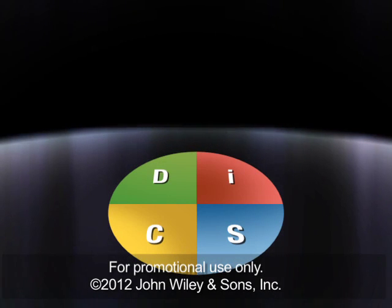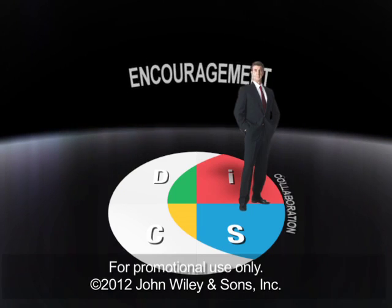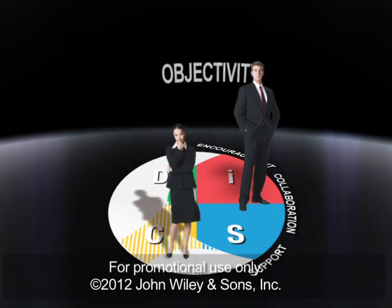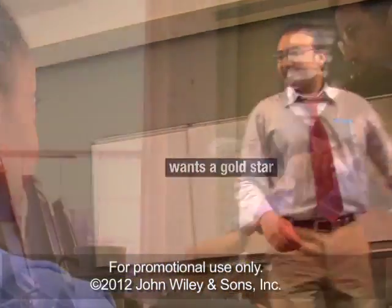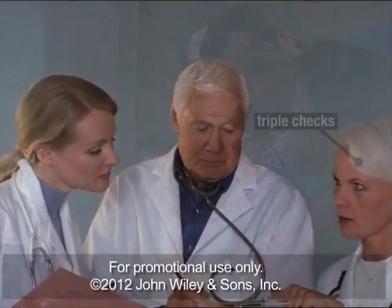Now, in the real world, it's not always that simple. You can be between two management styles, such as in the area between I and S. And you can have 4 or even 5 priorities. For example, in addition to collaboration, encouragement, and support, you might also share the priority of objectivity with the C style. The point is, even though you need to recognize your own management style, you also need to know where the people you manage are coming from.